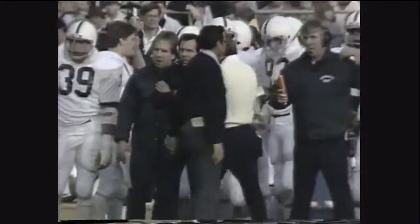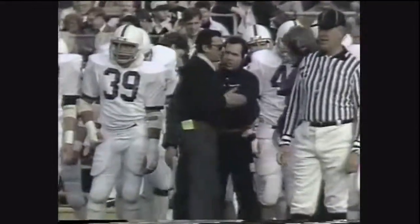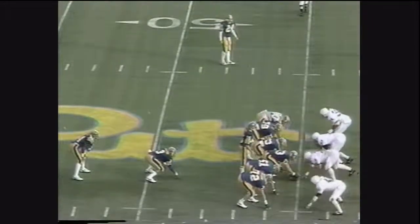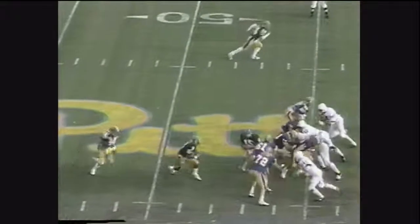Well, Coach Fazio doing what I thought he might, trying to settle his club down a little bit. They have marched from their own 20 to the Penn State 45, all on the ground, getting things back into perspective. 8:45 to play in the third quarter. Well, let's see if they open up now that they're in Penn State territory.